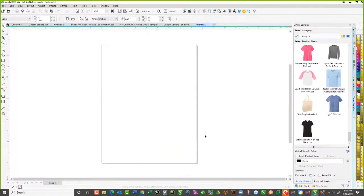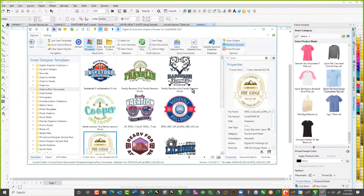So Dave, what's the dimension of a garden flag? 12 by 18. A print? 12 by 18. Okay, so here's what we're gonna do. We'll do a different layout, something a little bit different that's got a photo drop in. So I'm gonna go over here to Graphics Builder. They're installed.